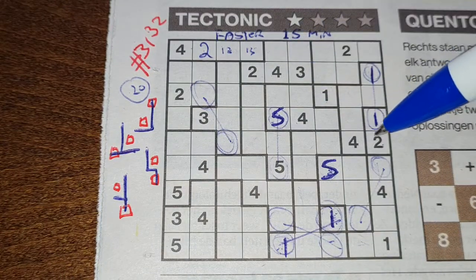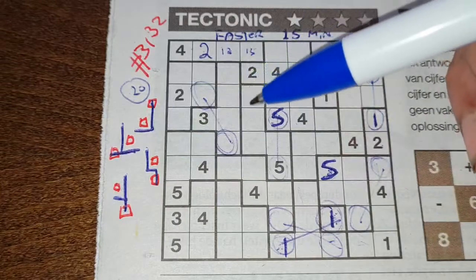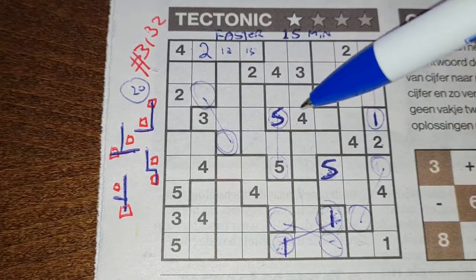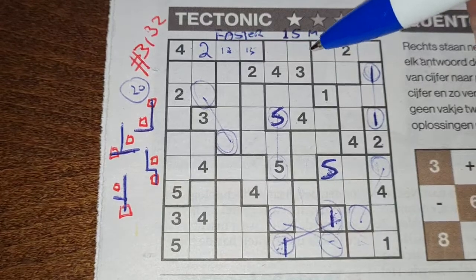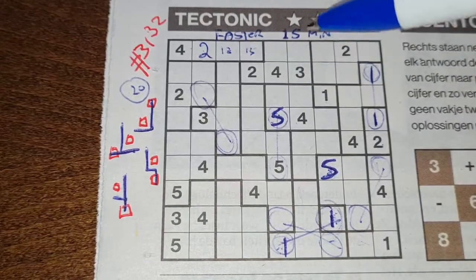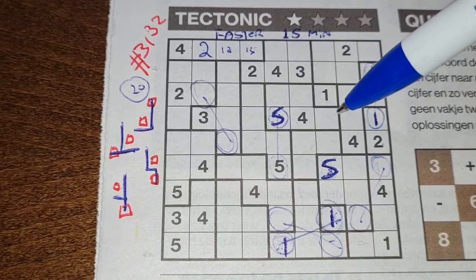Then, yeah, those are the shapes that you need to recognize. In this puzzle we have 4, but there are more than 4. But in this puzzle, there are only 4 that you need to recognize. Then it's easy. The following step is to start filling in the numbers. Then it's easy to start filling in the numbers. All right, so let's get started.